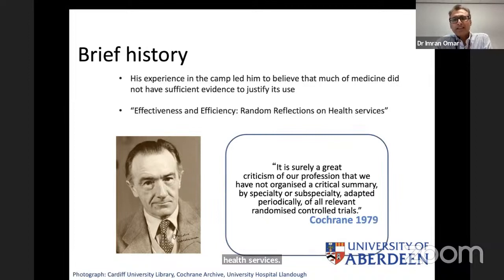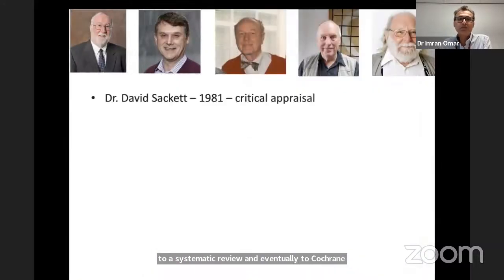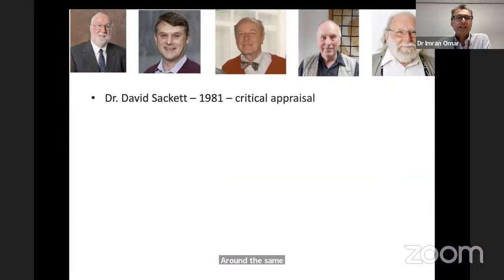He wrote one of the quotes that it is surely a great criticism to our profession that we have not organized critical summary by speciality or subspeciality adapted periodically of all relevant randomized controlled trials. So you can see that Archie Cochrane was a very important advocate of randomized controlled trial, and his work led to systematic review and eventually to Cochrane collaboration. Around the same time in Canada, McMaster's Canada, Dr. David Sackett and Sir Archibald Cochrane, they both are considered the pioneer or the father of evidence-based medicine.